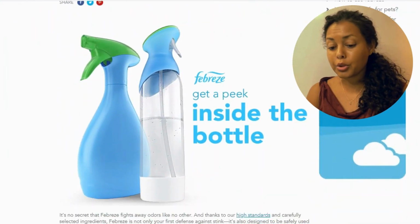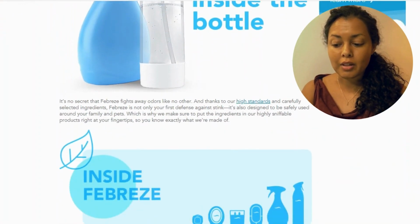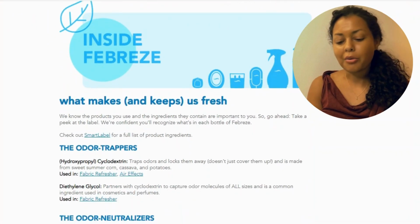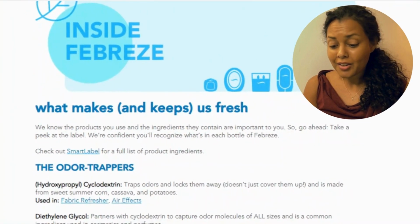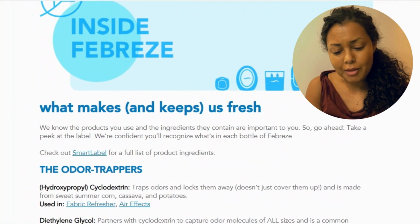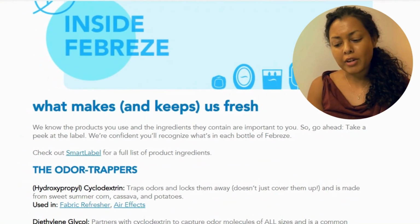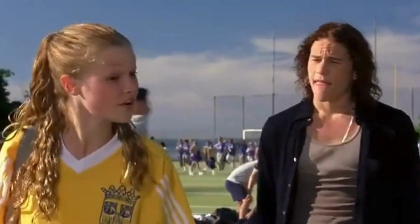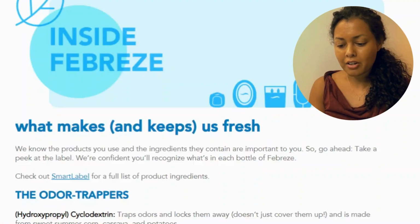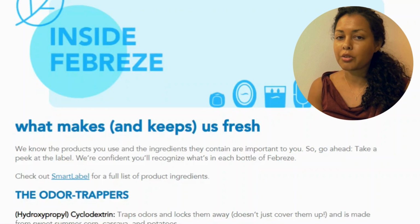See the soothing blue and white color scheme and use of images like clouds and leaves. "We know the products you use and the ingredients they contain are important to you. So go ahead, take a peek at the label. We're confident you'll recognize what's in each bottle of Febreze." Doubtful. Very doubtful. Alright, the first ingredient here is made from corn, which is a grain.